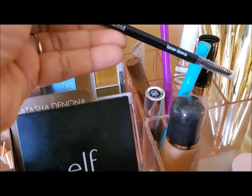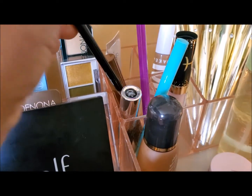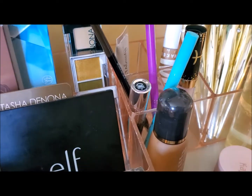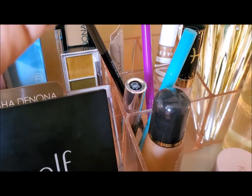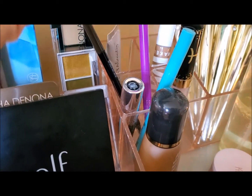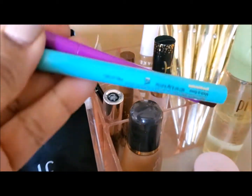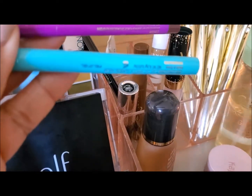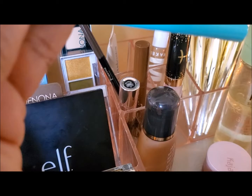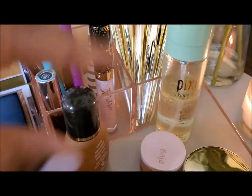Alrighty, here I pulled out the Mented Brow Down. I have it in brown for my eyebrows. I like it because it has the spoolie on the end. And I also pulled out a Juvia's Place Eye Sculpt Eye Shade Brow Gel to help with my brows. I pulled out two eyeliner pencils, one in brown from Juvia's Place and the other one in black as a liquid liner. And then I have my mascara from Fenty, and I think that's all over here.